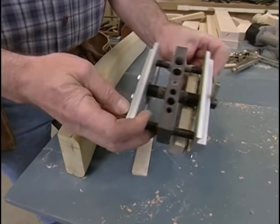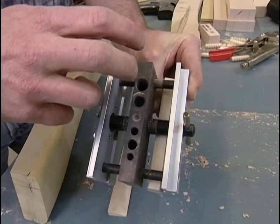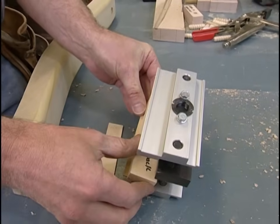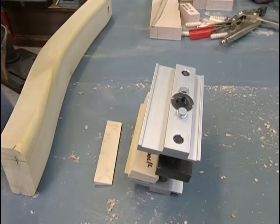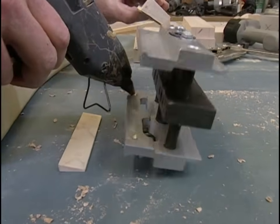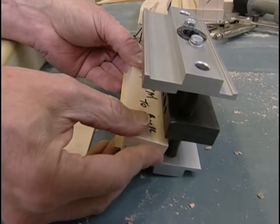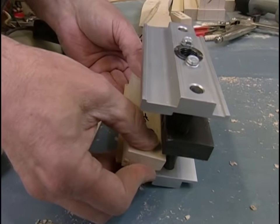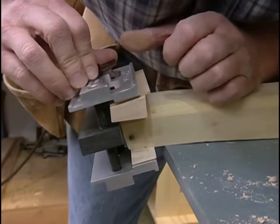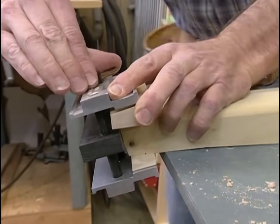But a standard dowel jig really is meant to center the hole on the thickness of a piece of stock that's square. So I found the best way to compensate for all these angles was to make wedges and just put a little dab of hot glue on the jig and stick them in place so they wouldn't move around as I set the jig on the end. Now let's see how we did. That's pretty good. Now I can drill it out.